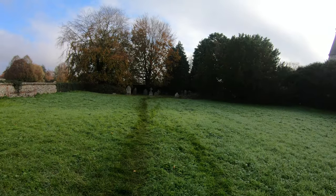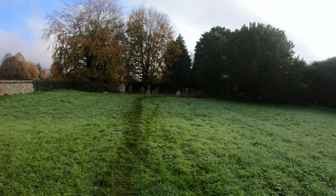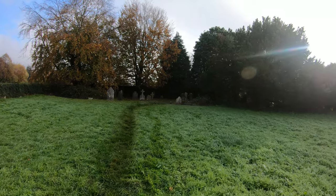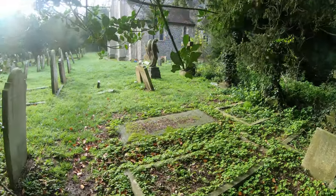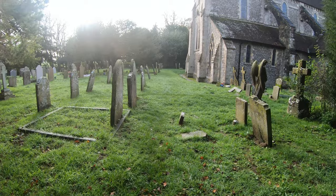As we make our way into the church to explore more next door, there was actually a church here at the time of the Domesday Book. This was destroyed to make way for the priory, which was established by monks from Normandy, and when the priory was disbanded in the Reformation, part of the priory church lived on as the parish church.